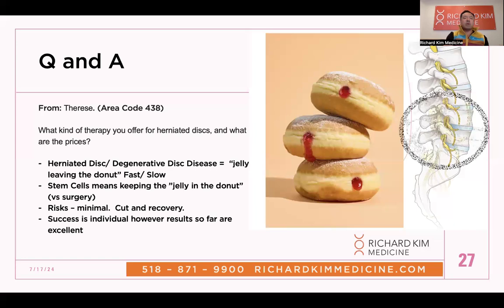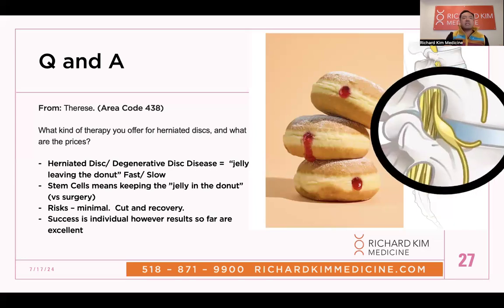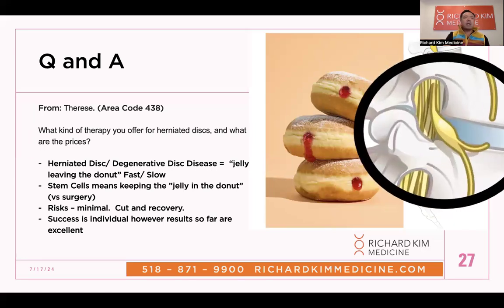So getting to some questions and answers, Therese asked from area code 438, what kind of therapy do you offer for herniated discs and what are the prices? So for herniated disc and degenerative disc disease, this is our favorite analogy. It's like a jelly donut. When jelly leaves the donut quickly or fast, that's like a herniated disc, and that just means that the jelly has shot out of the donut. For those who have degenerative disc disease, it is like this constant slow leak of jelly out of the donut.